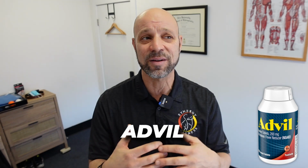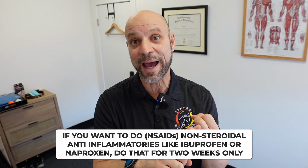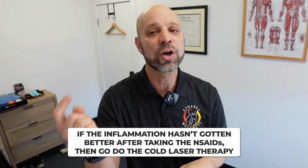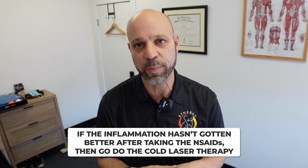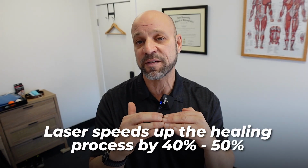The other way is ibuprofen, Advil, Tylenol. Well, Tylenol doesn't reduce inflammation, it just reduces pain. So if you want to do non-steroidal anti-inflammatories like ibuprofen or naproxen over the counter, do that for 2 weeks only. If it hasn't gotten better, go and do cold laser therapy. Now, you got to get the inflammation down. Phase 1 is the first thing, and you got to get it completely down, and that can take a few weeks for some people in severe cases. Laser speeds that process up 40 to 50% faster.